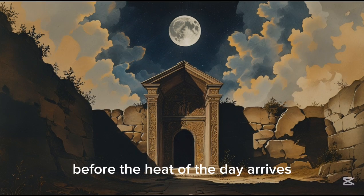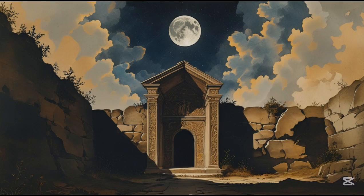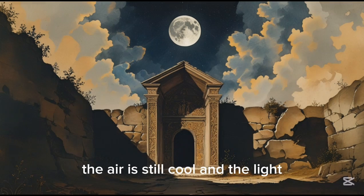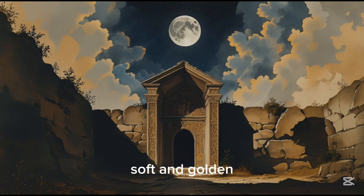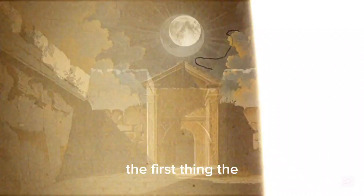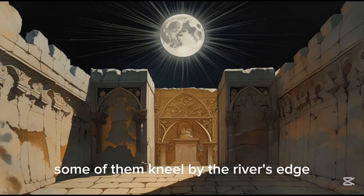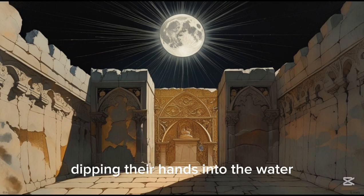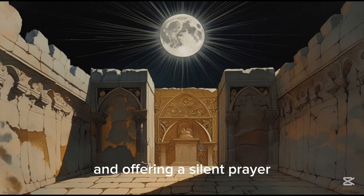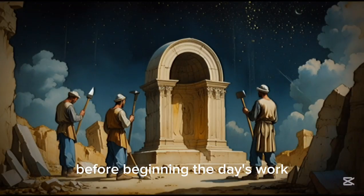Before the heat of the day arrives, the workers head out once more to the tombs. The air is still cool, and the light, soft and golden, casts long shadows over the construction site. The first thing the workers do is perform a brief ritual to honor the gods. Some of them kneel by the river's edge, dipping their hands into the water and offering a silent prayer. Others stand in a circle, heads bowed, before beginning the day's work.